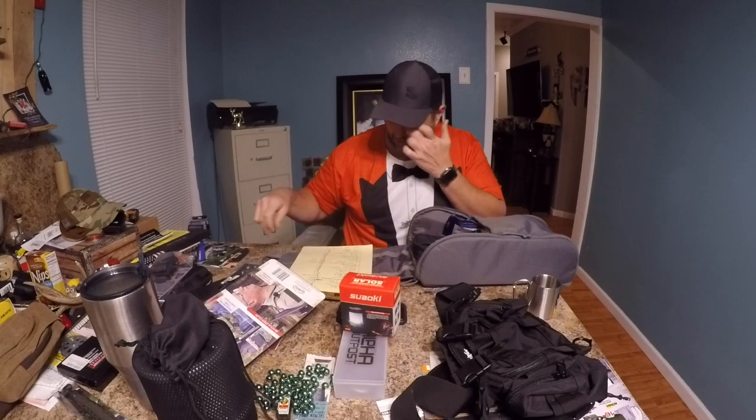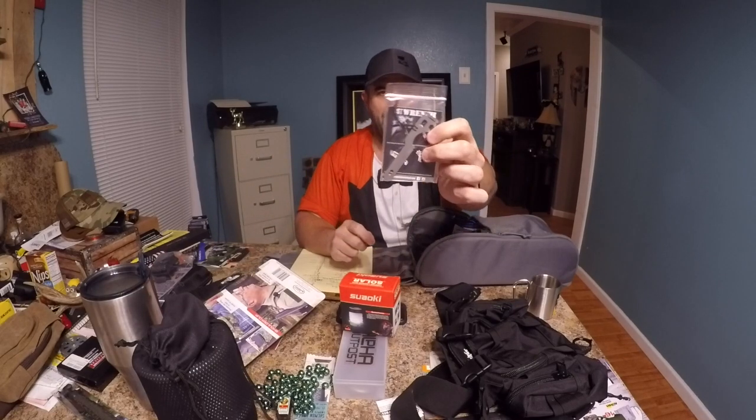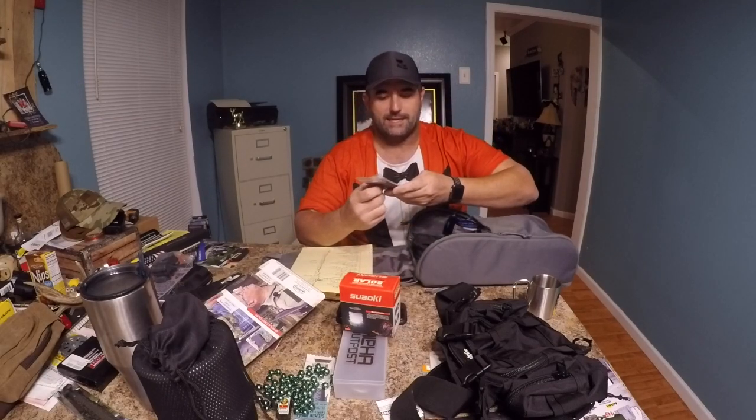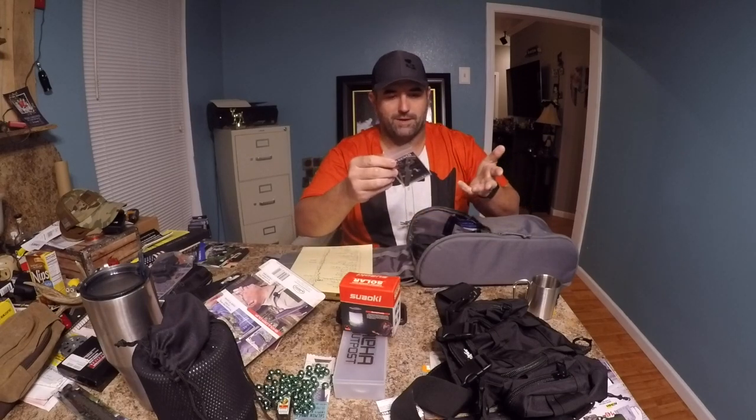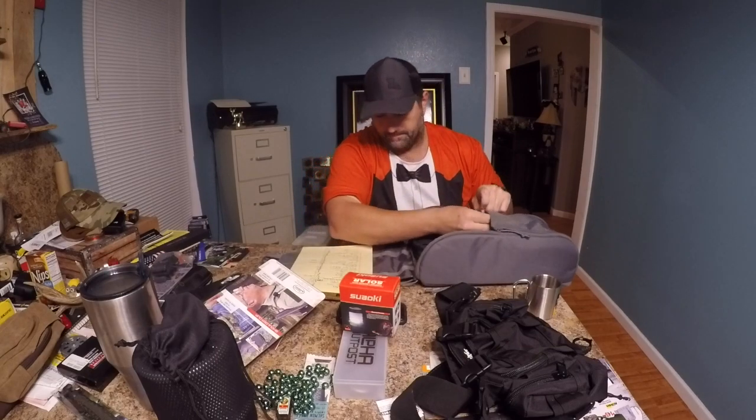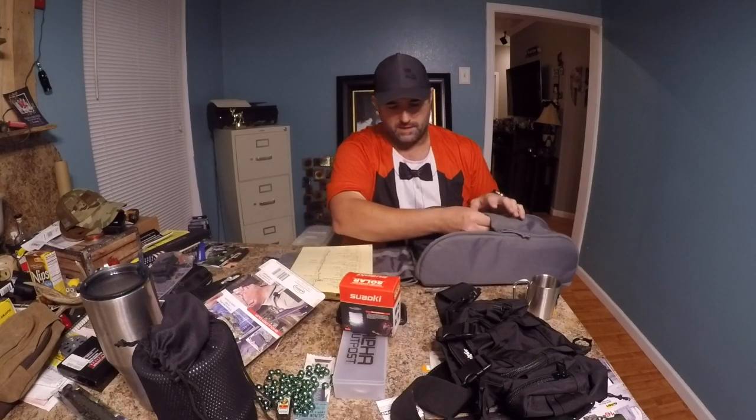Next up is this OST wrench, which I talked about yesterday whenever I received it in my tack pack. I have so many of these wrenches that I didn't see the need to keep it. You know, it's an AR wrench, whatnot. But yeah, that's going in here. Probably, yeah, that'll be fine.